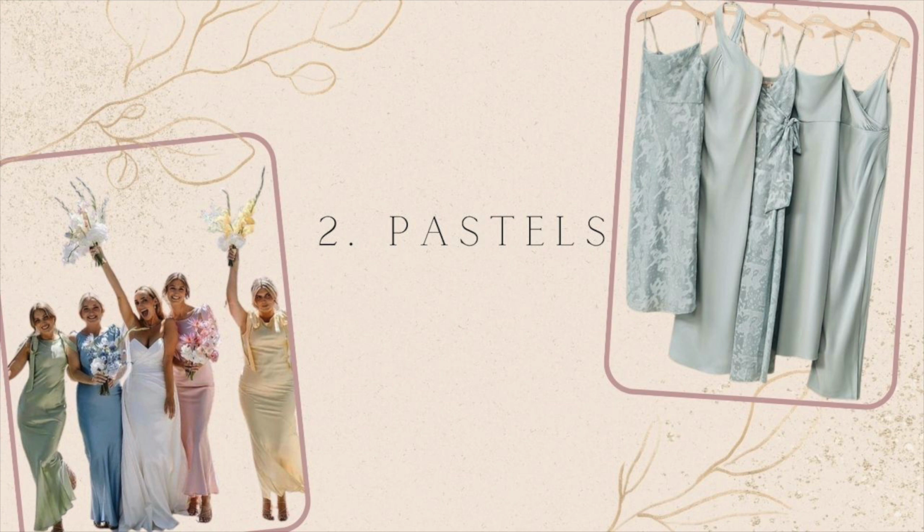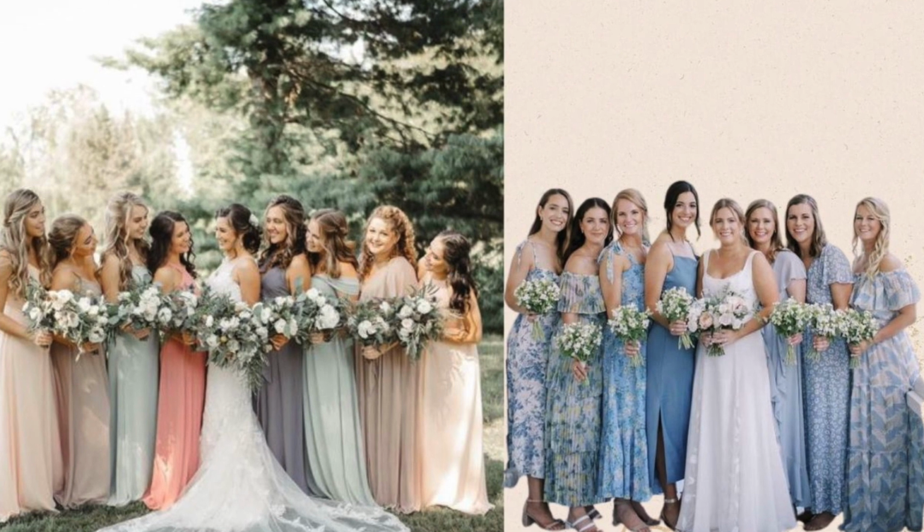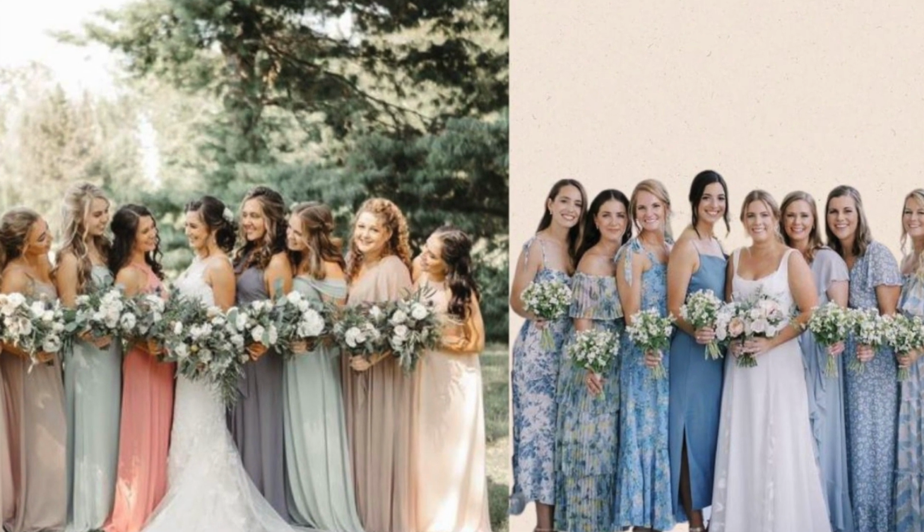Something else we're seeing with the bridal party dresses and jumpsuits are pastel colours. These are probably especially prominent and great for spring summer weddings, but I feel like we're seeing them more generally as a popular choice all year round. So we're talking blush pinks, maybe light blues, and sages, pastel colours, just to create that classic romantic look with the lighter colours.